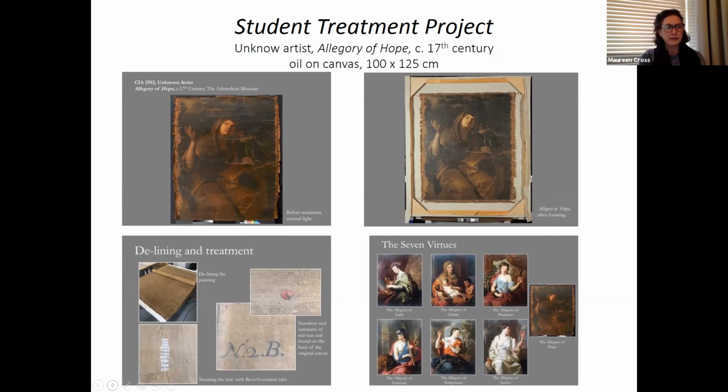Pia told you earlier that there's a variety of projects that each student does. And one of the things that we try to do is have every student do some sort of structural work, be it the panel work or the canvas work, and each of the students does a cleaning, and we try to give a variety of projects and different types of paintings to each of the students. So you'll have a good variety of work. And what you don't do yourself, you'll be working in a year group and you can collaborate and discuss amongst yourselves and gain experience that way.